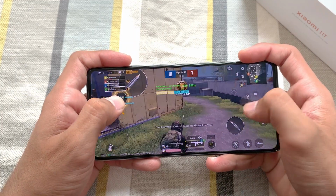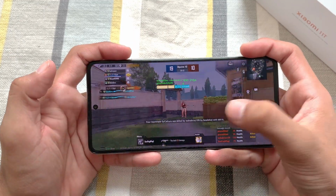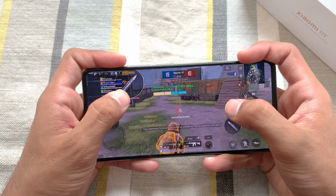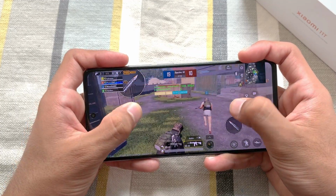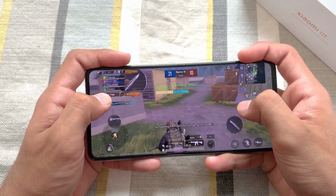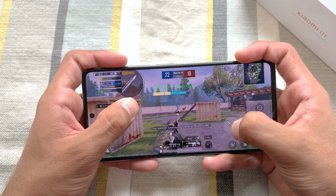You can see 90 FPS on this phone. It is also very stable. Now we see a little bit of lag, but while I am gaming the FPS is above 85, so that's a really good thing. Yes, the gameplay is very smooth, and the touch response is also much higher compared to any other normal phone in this price range.